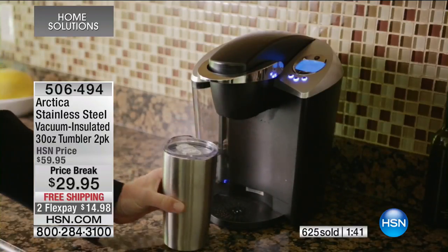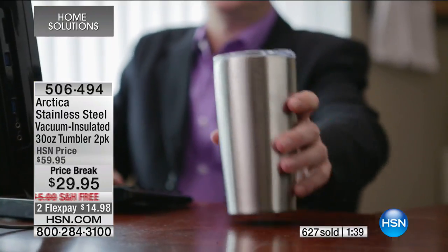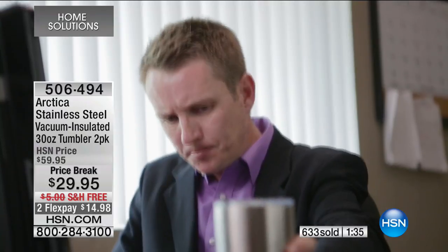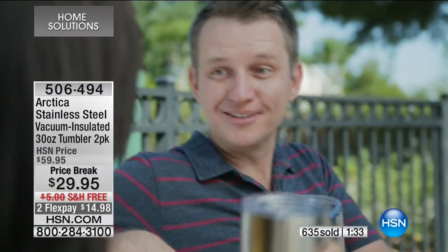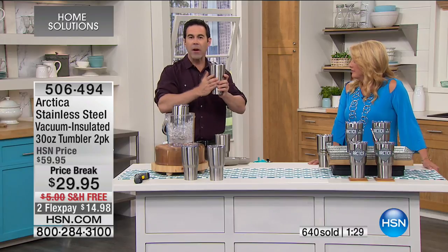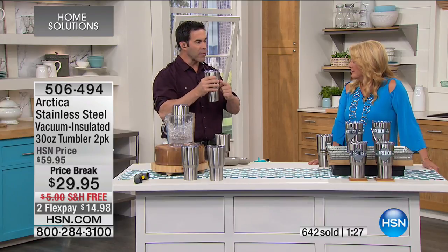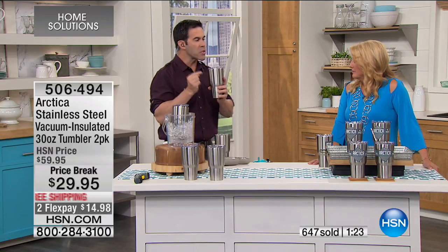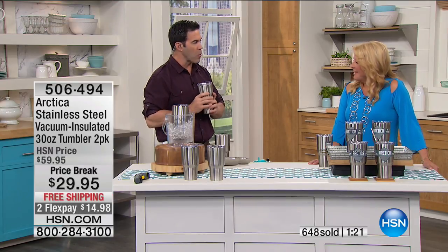This is tapered, by the way, on the bottom, tapered to fit in your car console. I put this in my console, air conditioning blows on my cup in Florida eight months out of the year, maybe nine because it's hot here. So I've got this air conditioning blowing on my hot coffee for the hour and a half drive to HSN. Two or three hours that I'm in here, the hour and a half drive home, there's still piping hot coffee the whole way home. Isn't that wild?